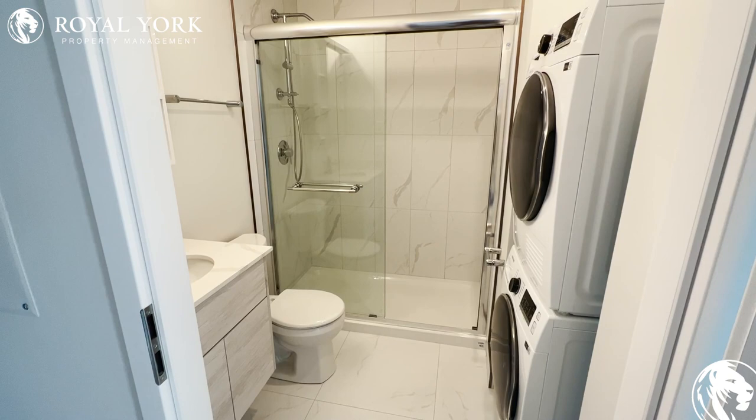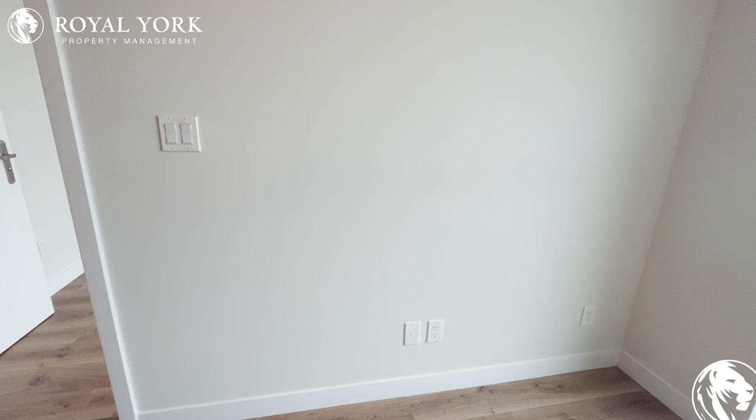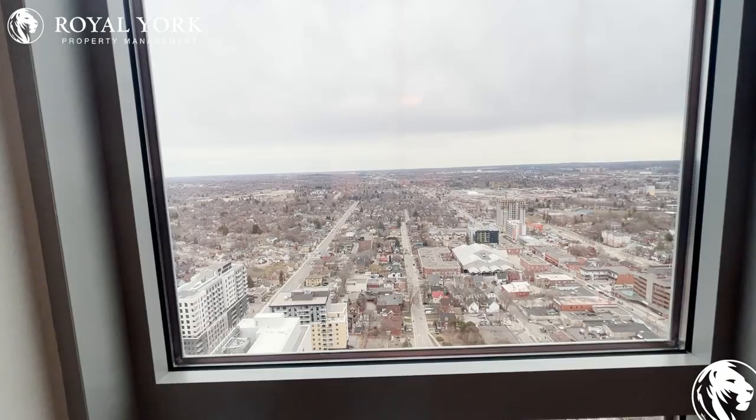Let's take a look at our living room here. Beautifully laid out. Perfect setup for your TV here with in-wall connections. Beautiful view from the 35th floor. Absolutely stunning.